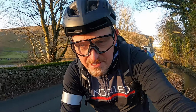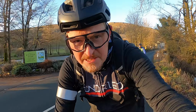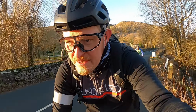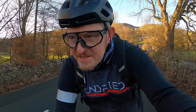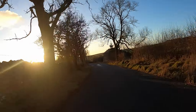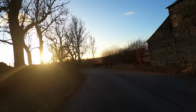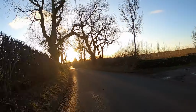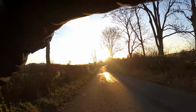Just past Kilnsey Crag there, and amazing cafe stop down in Kettlewell. The only drawback was no indoor seating, so it's like speed eating your sausage and egg bap and getting back on the bikes to warm up. It's kind of going in and out of the sun at the moment, and you really feel the temperature drop when you're out of the sun. About 40 miles in, maybe 3 or 4 to go. Happy days.